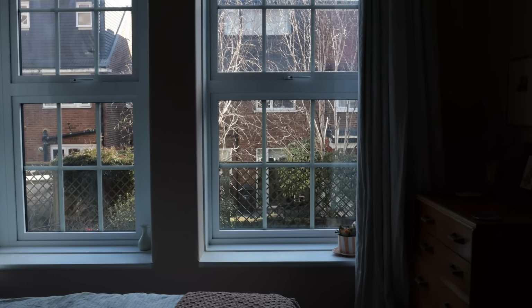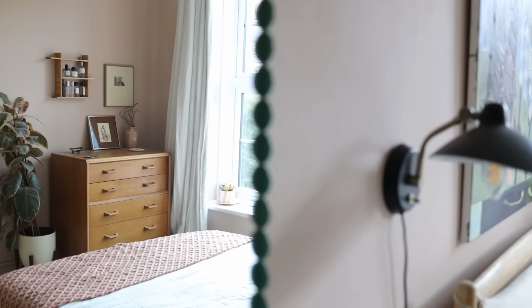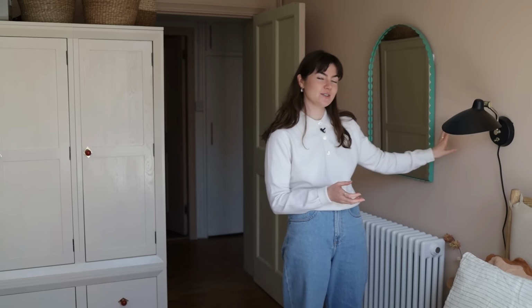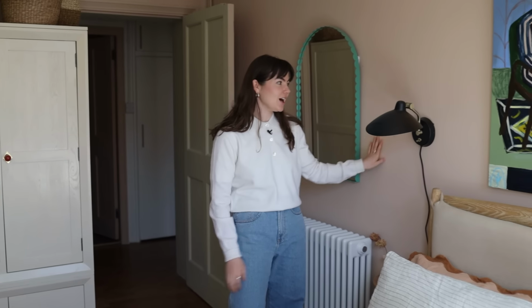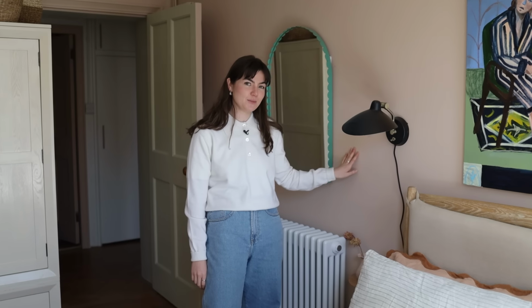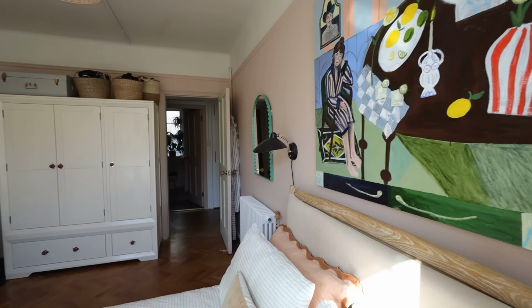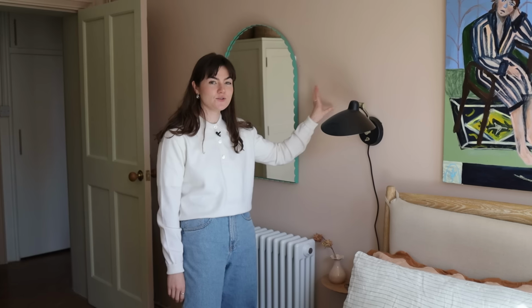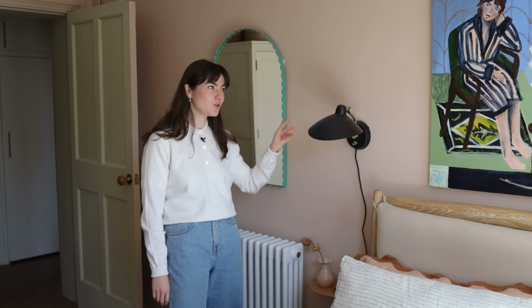That being said, I have been obsessed with the colour Setting Plaster by Farrow & Ball for the longest time. Although I'm not a massive fan of pink, this is obviously pink walls, which my childhood self would probably be mortified by. But what I really like about this colour is that it's supposed to reflect the colour of dried plaster when you put that on the walls before you paint it.